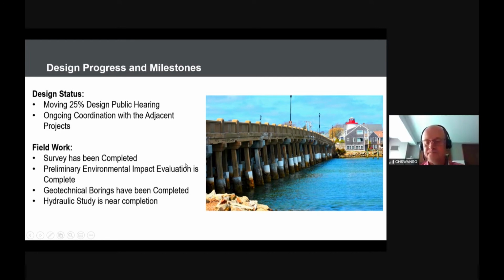Okay, so we are currently going through the permitting phase of the project. We've initiated, as Charlie mentioned, the coordination with the U.S. Coast Guard. We had an initial project initiation request in January of this year. We submitted the navigation impact report in late winter, and we made a request for a preliminary navigation determination from the U.S. Coast Guard. We're still awaiting that process to be concluded.